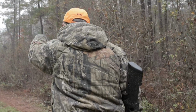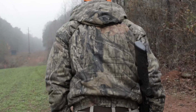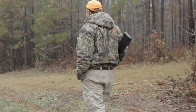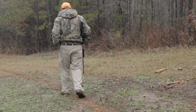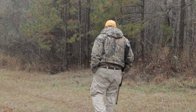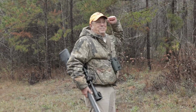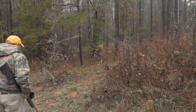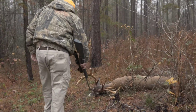Now I hope he's just laying right over the knob right there. I thought he'd be laying right here. He come out this lane right here. Yes, baby. Right there. Good gosh. Holy cow. Holy cow.